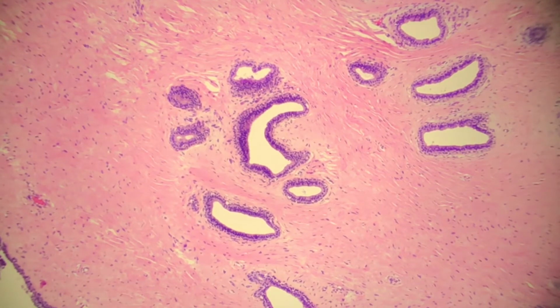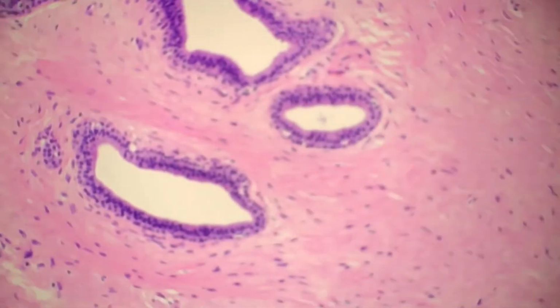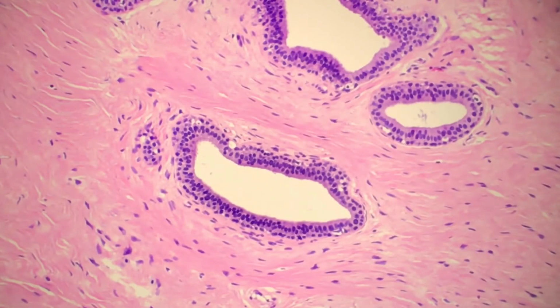So this may be... Let's zoom in here, and we'll get in focus. This maybe shows the cuffing a little better. You can see the more dense pink cuffing around that gland. Okay, but those are things that you should think about.